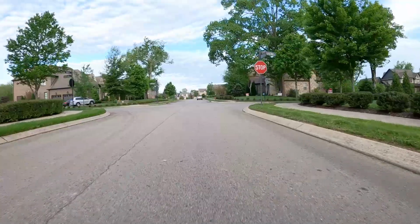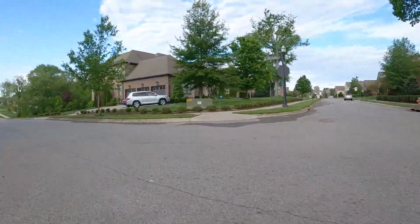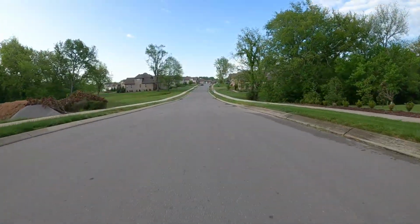You'll find the lots in Bridgemore also are really good size. Plenty of space for the home and for a nice yard for you to set up a trampoline or a fire pit or whatever you want to do out there. You'll have plenty of space.